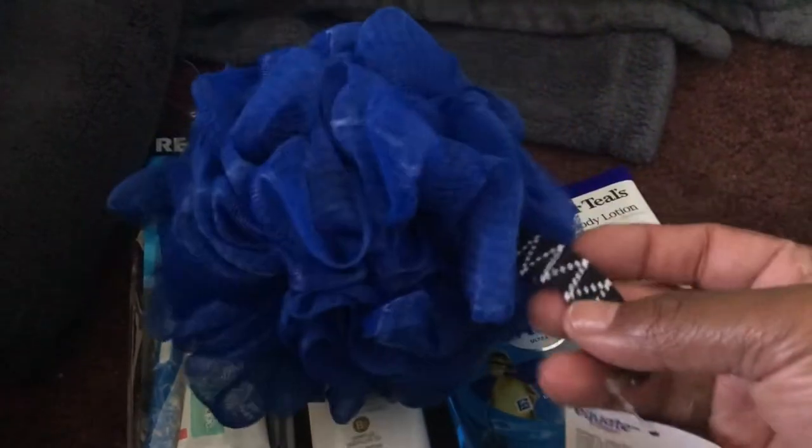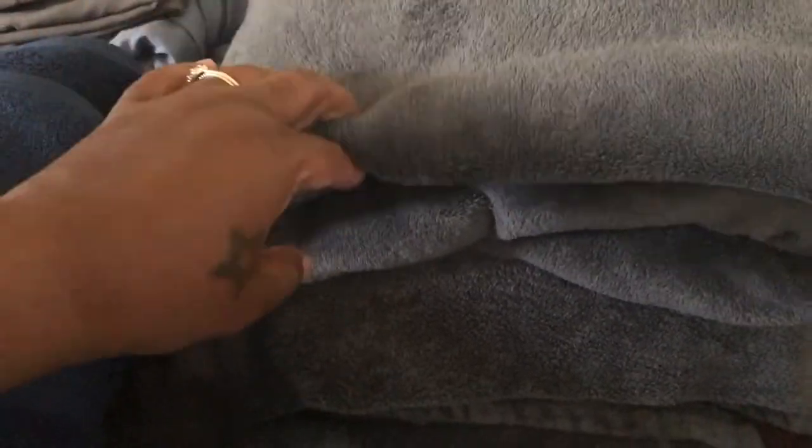It's a loofah. This is from my husband. He loves loofahs. If I'm not mistaken, they don't provide these. You can't buy these on your package and stuff like that, so he loves loofahs. These blankets I got from Walmart some years ago. I always take these. You can't take comforters. Comforters are thick and have stuffing on the inside. It has to be one layer so you can't fit anything in there. So I have two of those.